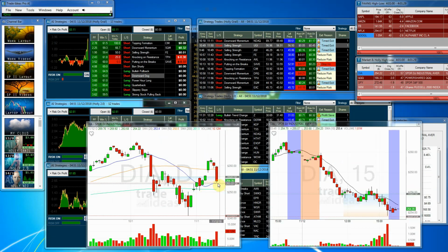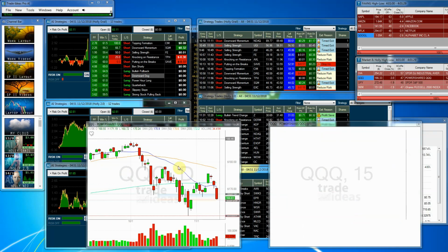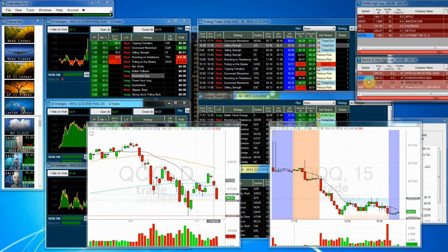And we just bounced off of the 20 or are resting on the 20. You can see we closed very near the lows, not quite, but very near. And we had above average volume in the Diamonds. So, a big pullback there.